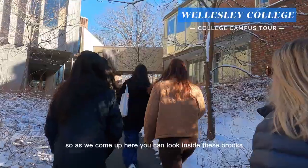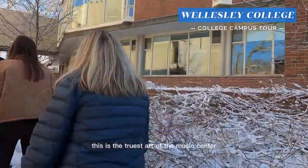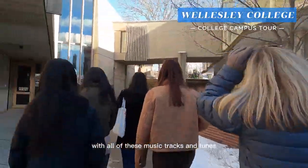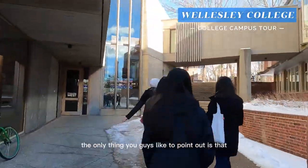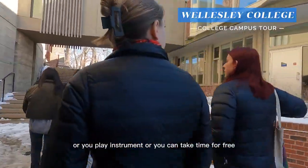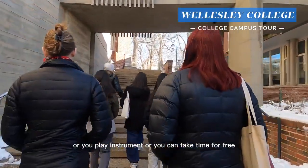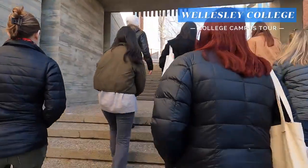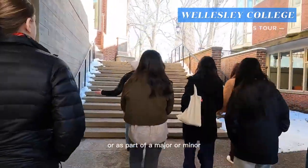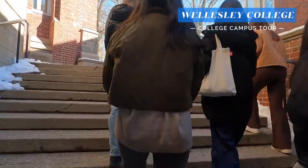As we come up here, you can look inside these rows. This is the Science Art and Music Center, and as you can see, with all of these music practice rooms, one of the things I'd like to point out is that if you're interested in learning an instrument, or you do play an instrument, or sing, you can take private lessons for free as part of a music class that you take here, or as part of a music major or minor, which is really fun.